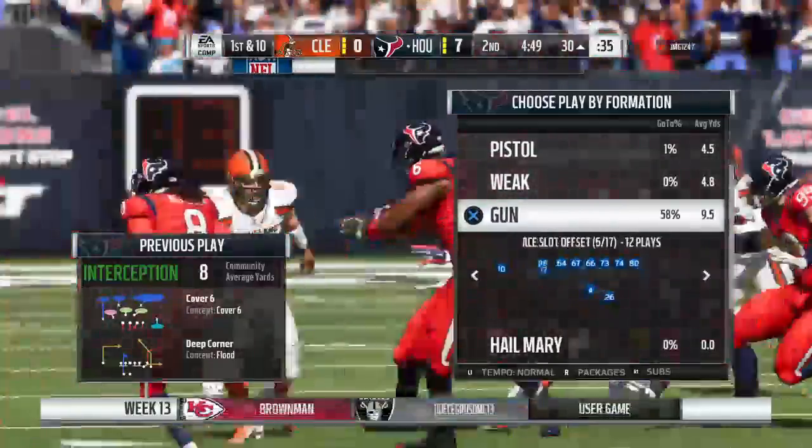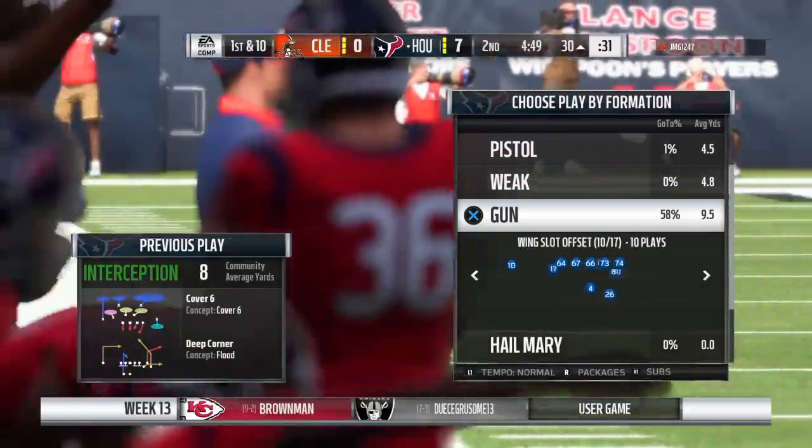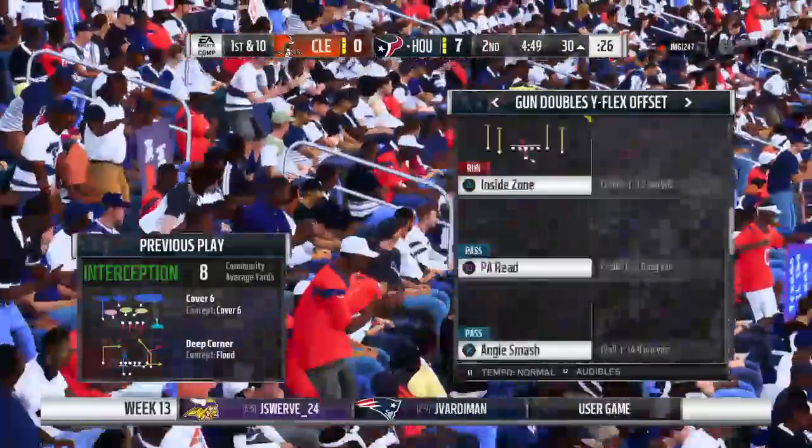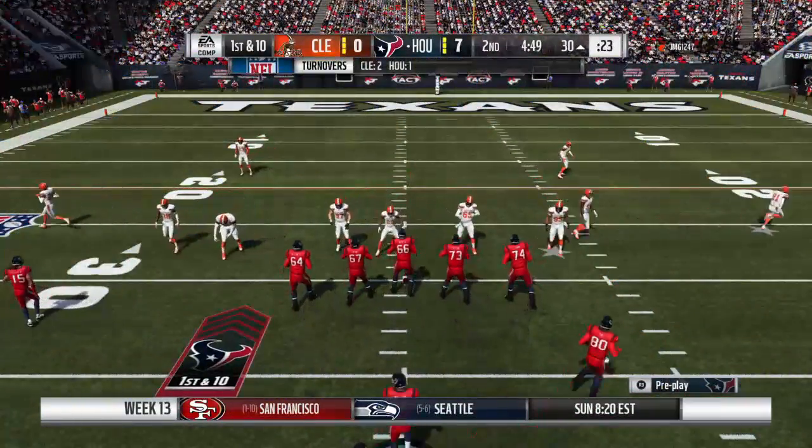Well, I get what he was trying to do. He was moving to his right and trying to shift the coverage, but instead he shifted the coverage also to the right and threw right into it for an interception. So 1st and 10 now from the 30.